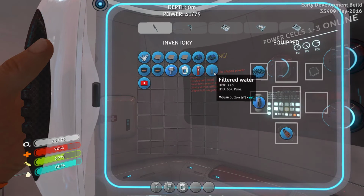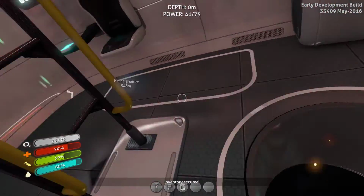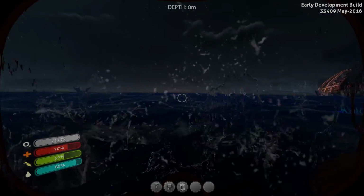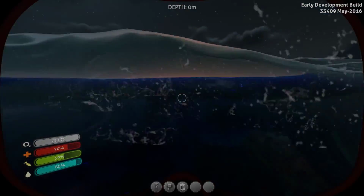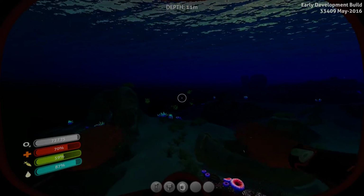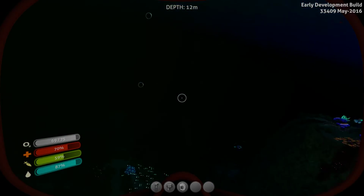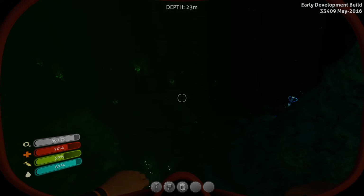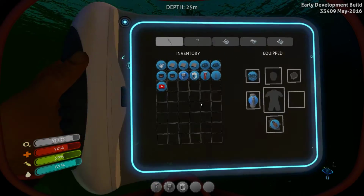All right, so we're going to keep this filtered water just on tap. No pun intended. And actually, I think I do see the beginning of sunrise there. Yeah, so I was right. We are almost done with the night. Now, in order to find some silver, I need to swim towards the kelp forest, which means I need to keep my... Wait a minute, why can't I see my knife?